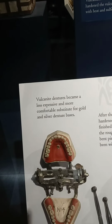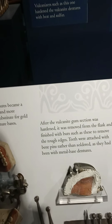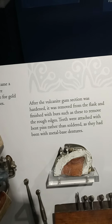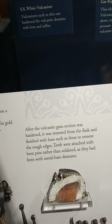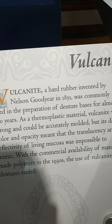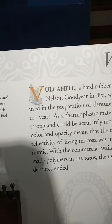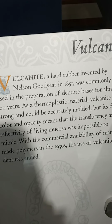Vulcanite dentures became a less expensive and more comfortable substitute for gold and silver in denture bases. After the vulcanite gum section was hardened, it was removed from the flask and finished with burrs such as these to remove the rough edges. Teeth were attached with bent pins rather than soldered as they had been with metal-based dentures. Vulcanite, a hard rubber invented by Nelson Goodyear in 1851, was commonly used in the preparation of denture bases for almost 100 years as a thermoplastic material.